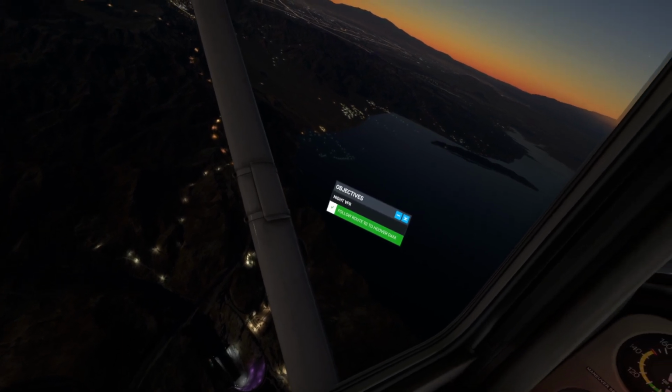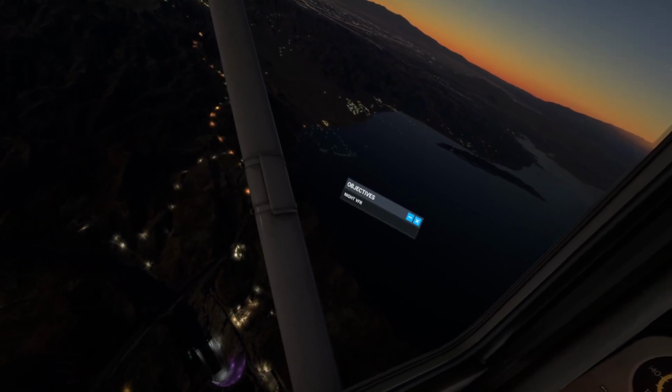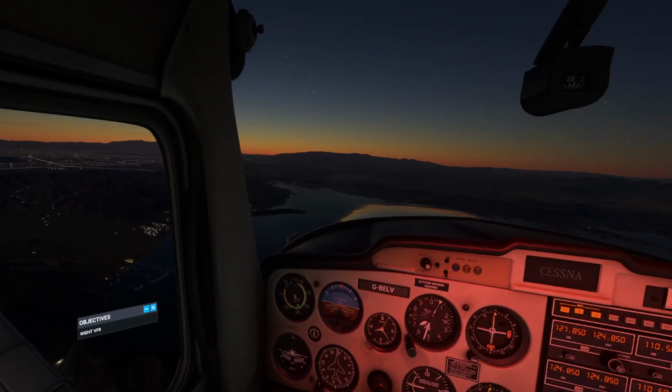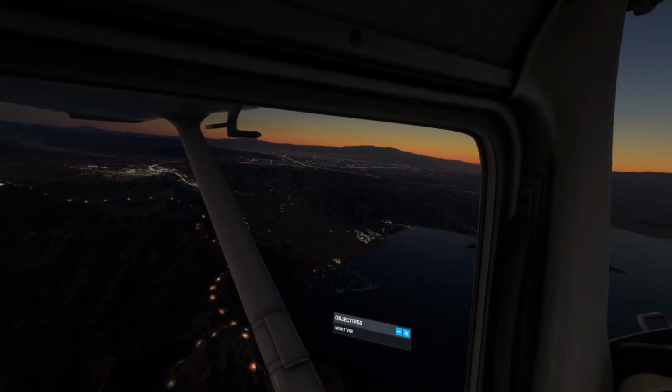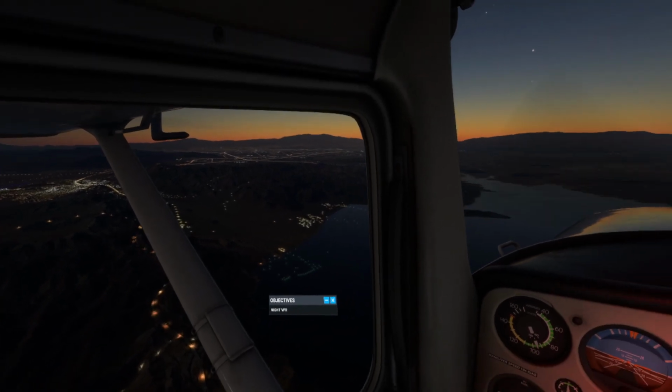Being such an enormous construction project requiring thousands of workers, a new town was built, Boulder City, which is where we're heading next. Make a left turn towards Boulder City.